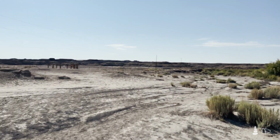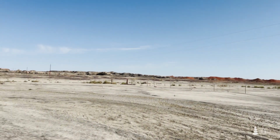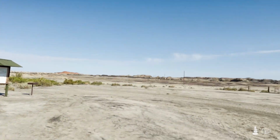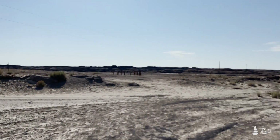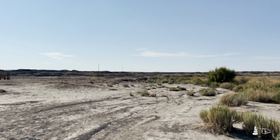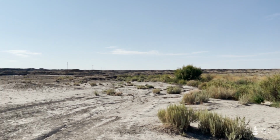This is BLM, Bureau of Land Management land. So a little freer with the dogs, which is a good thing. Hiker gets to join me. It's probably about 77 out here today. It's about 10 a.m. Probably get a little bit warmer, but should be a nice hike. And then we'll head back home and work on some video stuff.